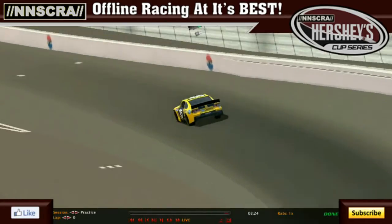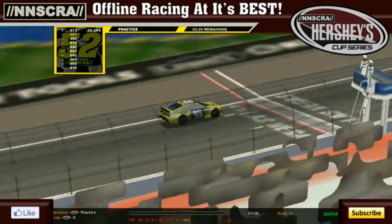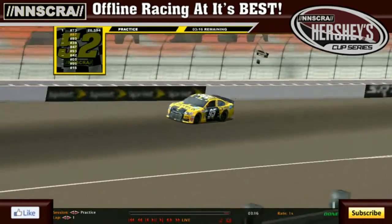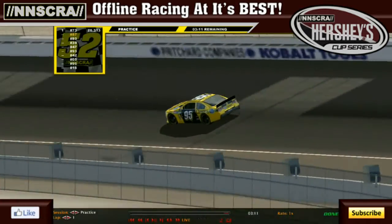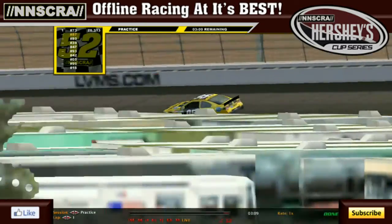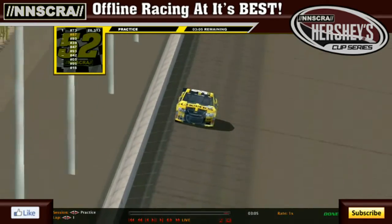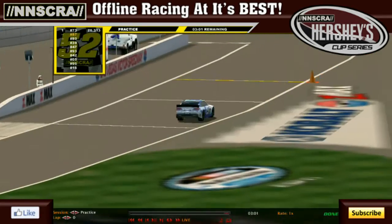Anyway, less than 3.5 minutes now in this session. Drivers really need to get out there, get lap times put down here to have a shot at starting on the pole. Keith Batson at this point is the only one who has put a lap time down. And he, of course, was the fastest in round 2, so watch for that 73 car to maybe lay down another lightning fast lap.